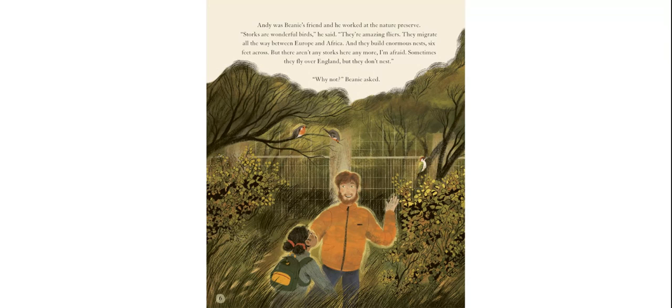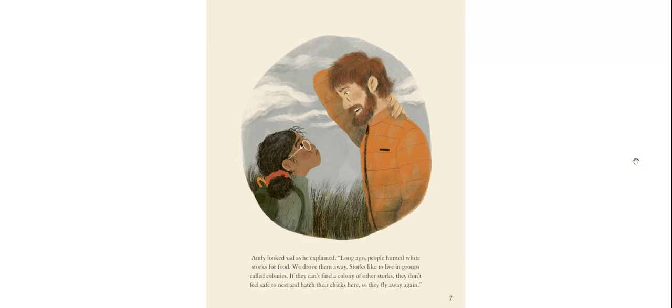Why not? Beanie asked. Andy looked sad as he explained. Long ago, people hunted white storks for food. We drove them away. Storks like to live in groups called colonies. If they can't find a colony of other storks, they don't feel safe to nest and hatch their chicks there. So they fly away again.